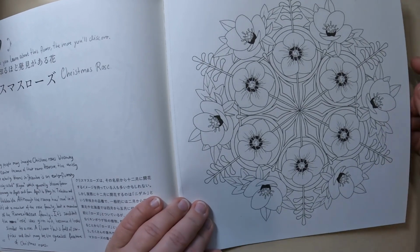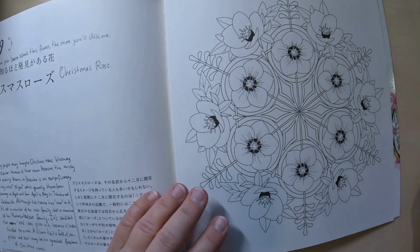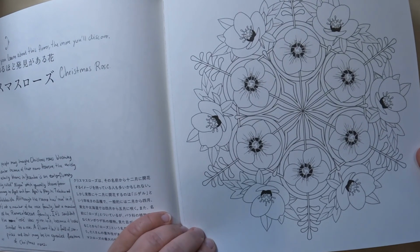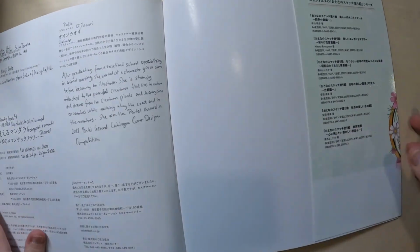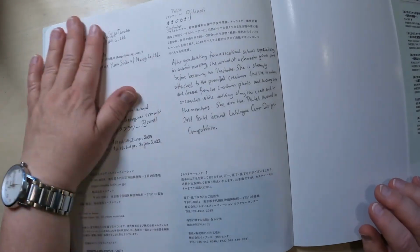And they can be white, but they can also, at least here in Denmark, we have some more purple variants of this Christmas rose. And you can buy them from, I think it's actually October, right about now. You can buy them, and then until February or March, you can get them in stores, and they bloom. And then we have the last page, just some information about what sort of coloring book and so on, but also about the illustrator, Oji Kaori.